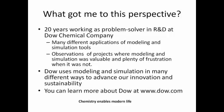When I'm talking about the use of these simulation modeling tools, it goes well beyond just discrete event simulation, because we use models and simulation all the way from very detailed molecular simulation up to large enterprise scale optimization models. So for us, it's a very large investment, and an important one.